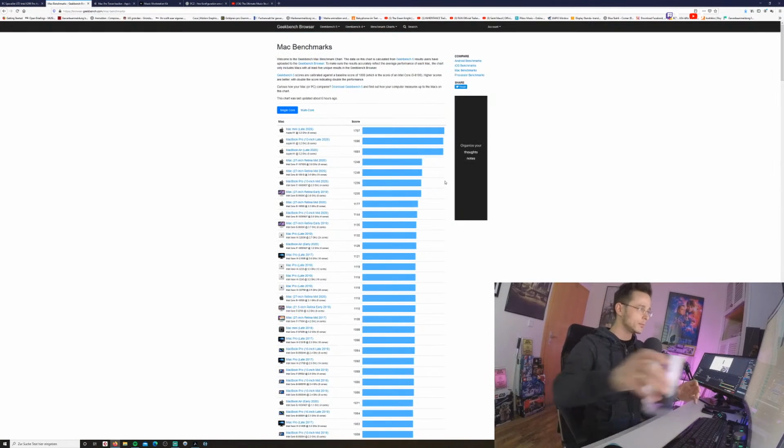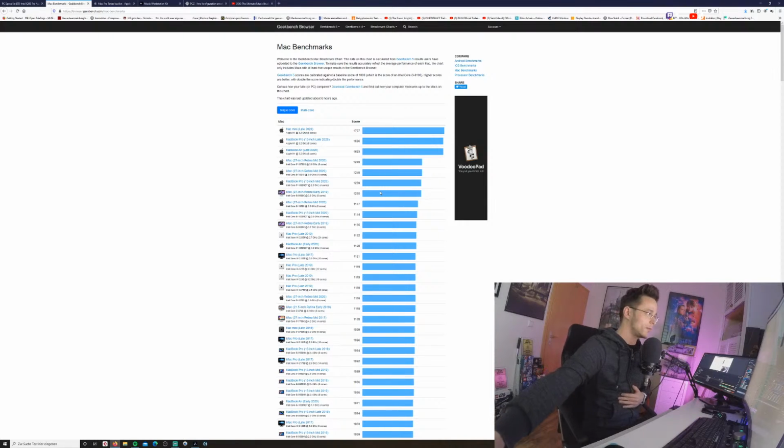So let's see. So let's check that again. 1163 was my 18 core machine. If you can see, the Mac Pro late 2019 with 24 cores has a lower single core CPU performance than my PC has.